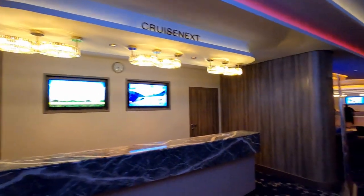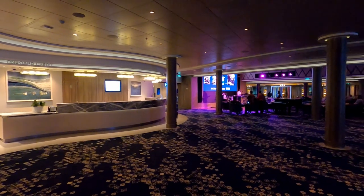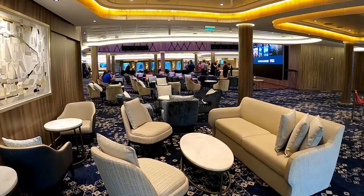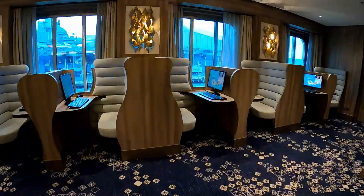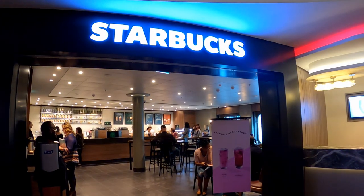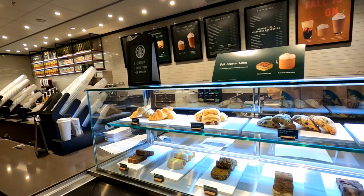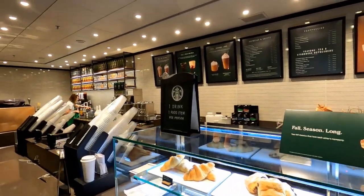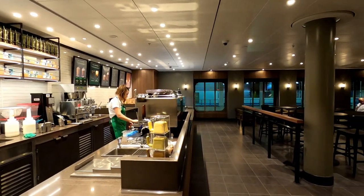Here is the Cruise Next desk and the guest services area, and an internet cafe. And how cool is it to have a full-size Starbucks right on your cruise ship? It's just right off the atrium, full-size menu as you see here.